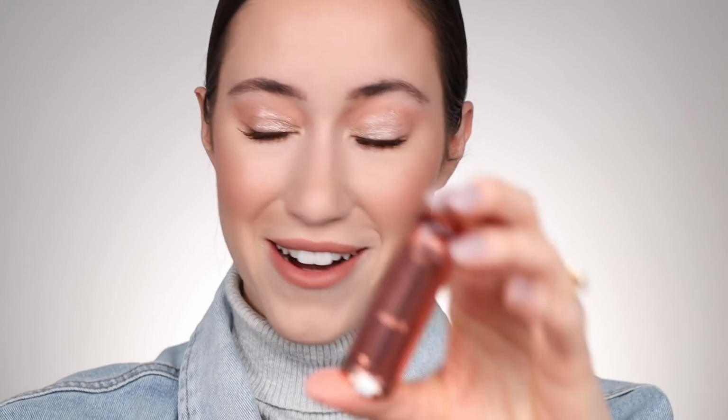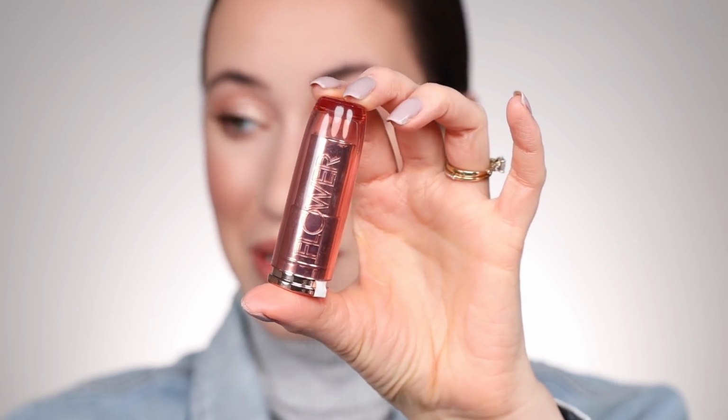I personally like to have a little bit of a balmy feel on my lips. I like to feel like my lips are being hydrated, but I also love the look of lipstick. I just personally feel really beautiful in a lipstick, so let me just show you what I'm talking about. These are also from Flower Beauty. They are stunning, you guys. These are called the Perfect Pout Moisturizing Lipsticks. They're actually newer to Flower Beauty.